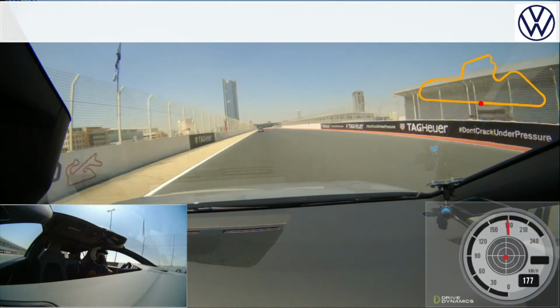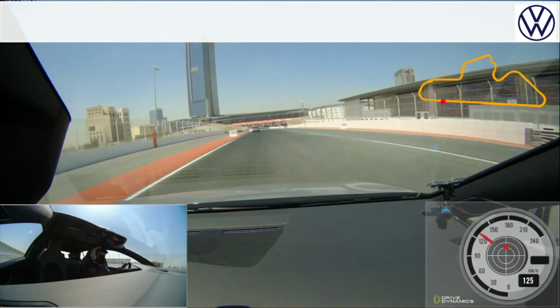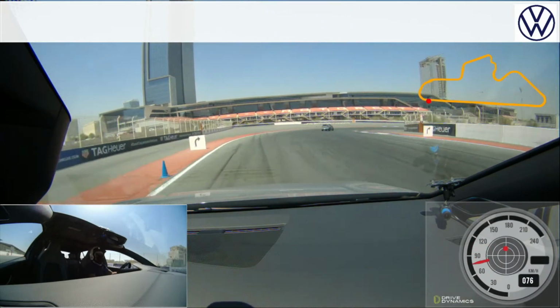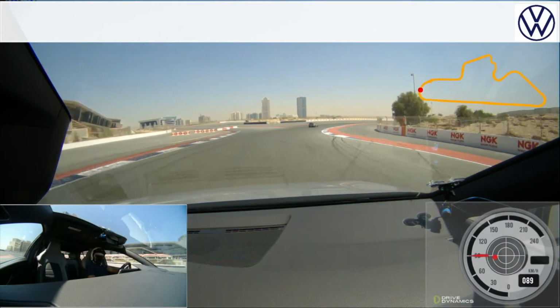On this drive I'm just going automatic, but still it's good enough to get me to over 190 kilometers per hour. In fact, I would have actually done it a bit quicker if I could have maintained much less distance, or probably there wouldn't be, there was no lead car.